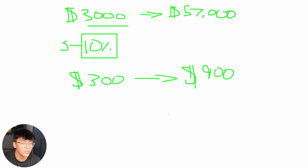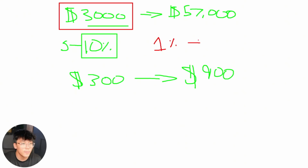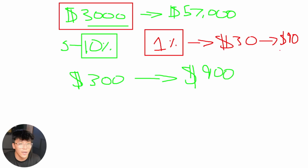But for a normal person, you only risk the amount you can afford to lose. A solid risk amount that we always tell people to trade off when you're starting as a beginner trader on a small account is you want to risk around 1% of your account. This means if you were trading on a $3,000 account, you would only be risking $30. In this case, the $30 would only equate to $90. So you can see right here, if you're risking 1% of your account, you're only going to be making $90 if you win. As in this case, I was risking 10%, so I was risking $300 to make $900.